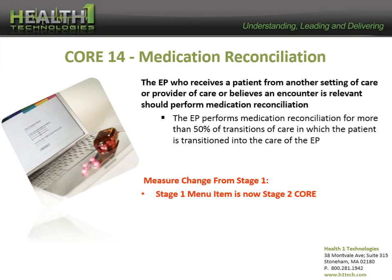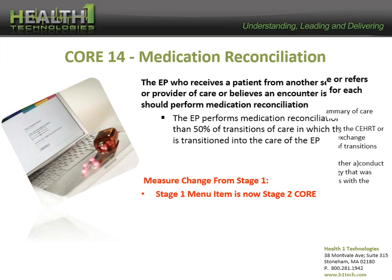This is one where if you are currently using some sort of meaningful use checklist form, or if you have a workflow in place where med rec is happening, in most of our practices and situations, we actually see most practices are doing this on a regular basis. They might just not be documenting it the correct way. So this is an area that you could potentially begin to implement well before your upgrade and everything else that needs to happen in 2014.